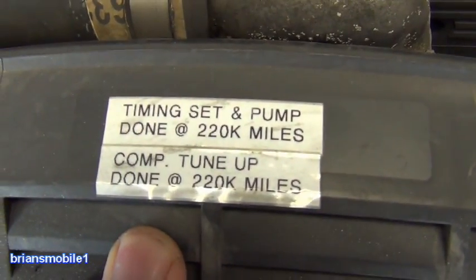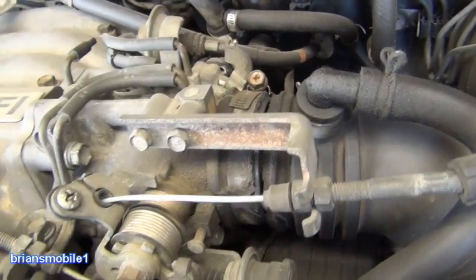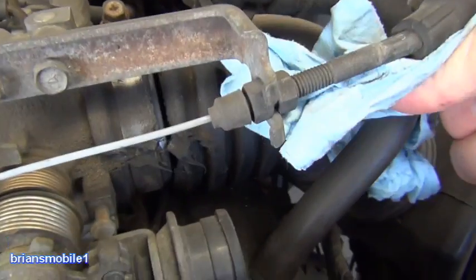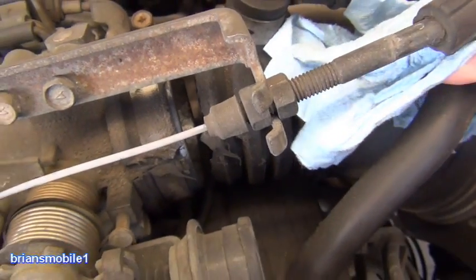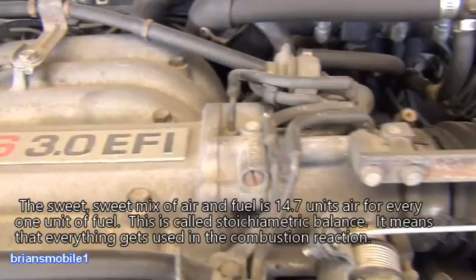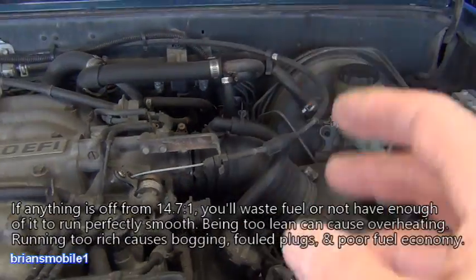When I did the timing belt and the tune-up and everything, I noticed that there was a problem with the intake boot, and I recommended that the owner replace it, but it gets lost in the mix. When you look at it now, you can see that aside from being filthy, it's not connected at all. So if this isn't connected at all and it's broken all the way around, how is the air fuel mixture being determined? Because this is fuel injected, that's what EFI stands for, electronic fuel injection, you have to have the computer say how much fuel to put in.